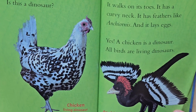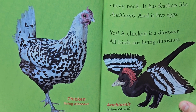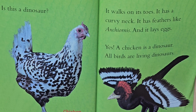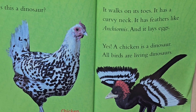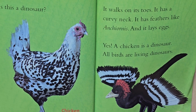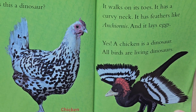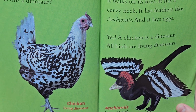Is that a dinosaur? Chicken. Living dinosaur. Anchiornis, extinct dinosaur: walked on its toes, it has a curvy neck, it has feathers, and it lays eggs. Yes, a chicken is a dinosaur. All birds are living dinosaurs.